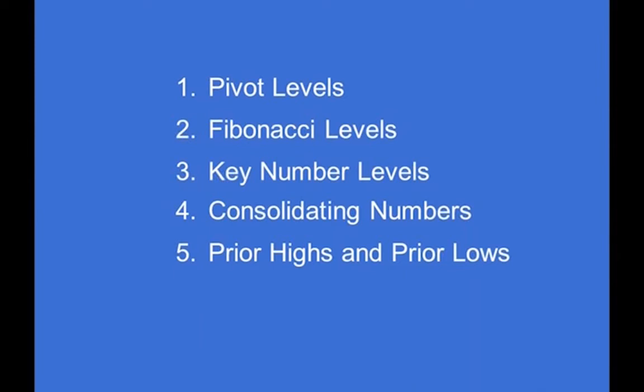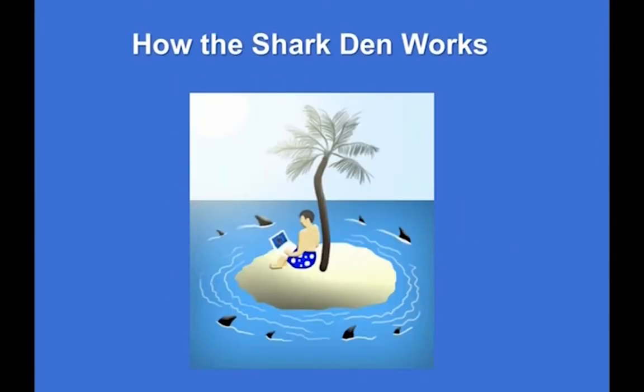So if we put them all together, do you think maybe we could come up with something that'd be a little more unique? Maybe something called a shark band? A shark band is those really cool green, blue, and red lines that I calculate manually every single day. They're going to change every day. When they come as support and resistance, you're going to see how we can use those.